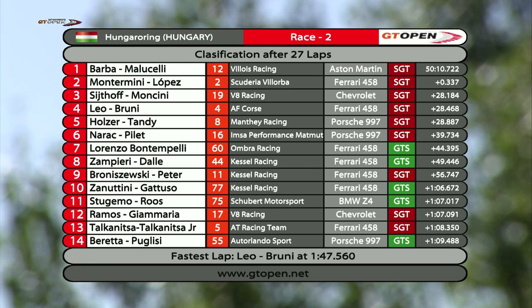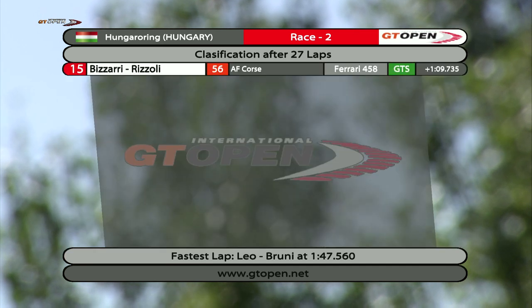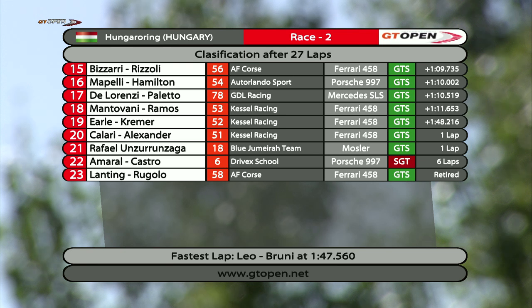So let's take a look then at the final classification with the win for Alvaro Barber and Matteo Malicelli. Second place, Andrea Montermini and Juan Manuel Lopez. Third place, Didrik Shitov and Emanuele Mancini. Jimmy Bruni and Federico Lea are fighting fourth, and the same for Marco Holzer and Nick Tandy in fifth. Ramon Narak and Patrick Pile did come through to sixth. And then Lorenzo Bontempelli single-handedly winning the GTS class from Daniel Zampieri and Michael Dallastella.